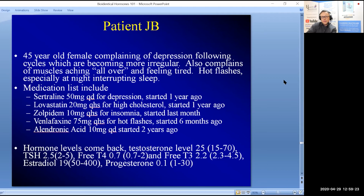The great thing about hot flashes is they're easy to get rid of. Usually you can get rid of them in about 7 days. Look at our medication list. Sertraline, depression, started a year ago. Lovastatin, started a year ago. Zolpidem, insomnia, started last month. Venlafaxine, I love this one. Venlafaxine, Effexor for hot flashes.